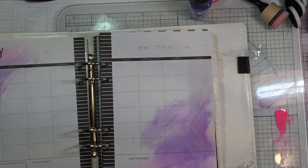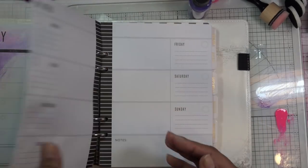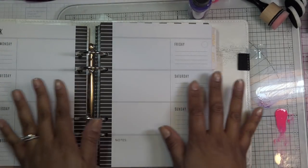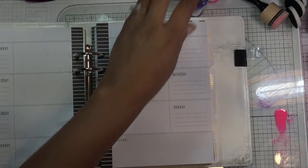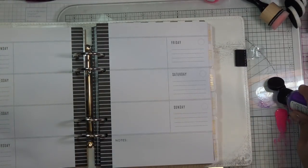I'll be right back. I gotta go turn off my dryer. So anyway, again, I'm gonna give that a second to dry, but I'm gonna go and turn the page.